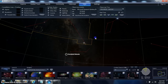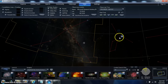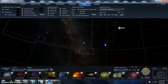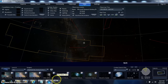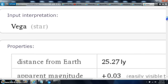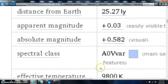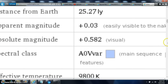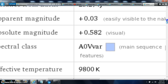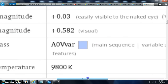I have to be careful that I don't click on here and start zooming in on something. But remember, it's very shallow. So the only other thing it possibly could be would be Vega, and we'll check out Vega. Now, Vega is 25.27 light years away. Spectral class A, and you have to remember, it's 9800K, so it's hot. It's burning. Now, is it burning blue? And it's in the main sequence.